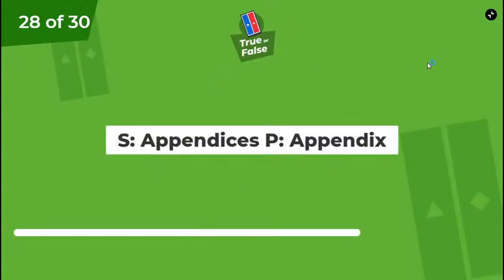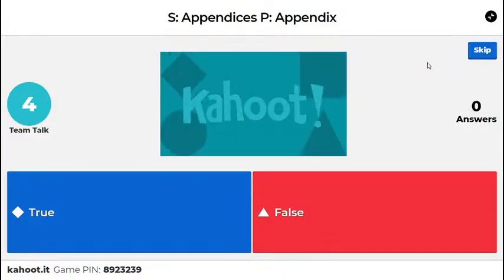Here is the 28th question. 2000 points again. Singular form is appendices and the plural form is appendix. True or false? Tekil hali appendices, çoğul hali appendix. Is it true or false?